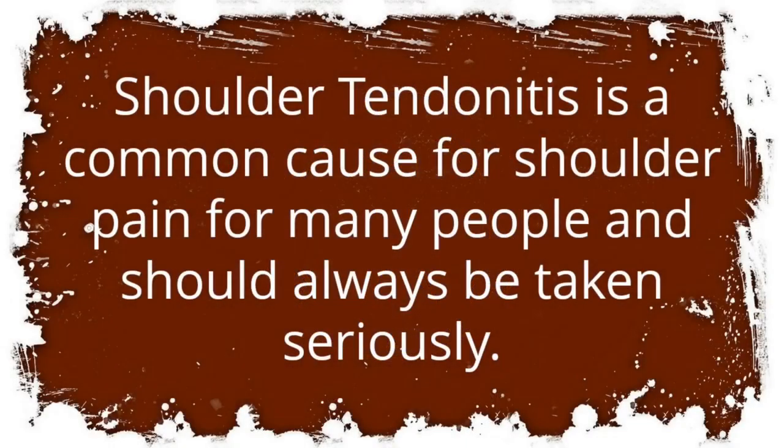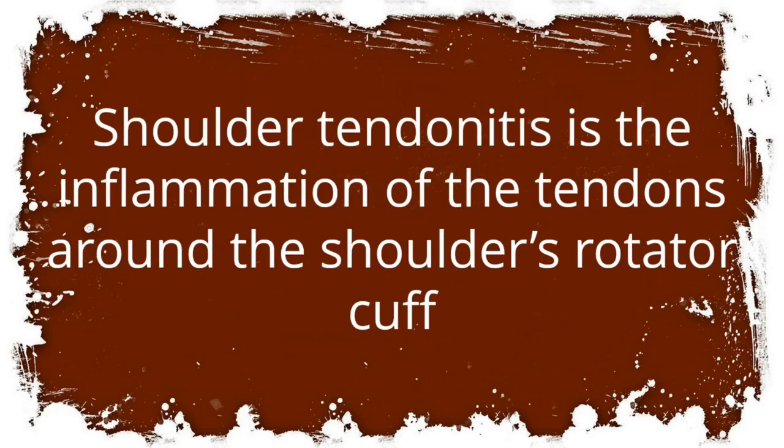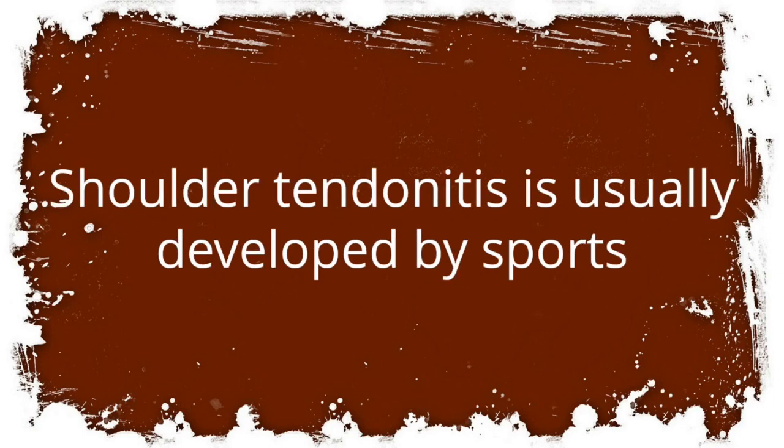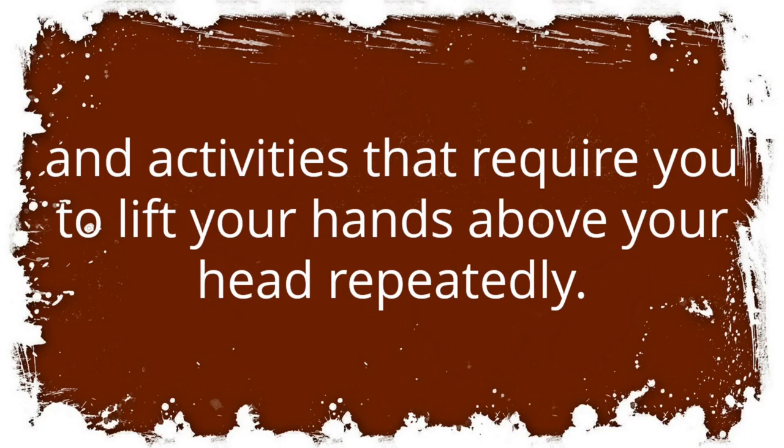Shoulder tendinitis is a common cause of shoulder pain for many people and should always be taken seriously. Shoulder tendinitis is the inflammation of the tendons around the shoulder's rotator cuff and upper bicep area. It is usually developed by sports and activities that require you to lift your hands above your head repeatedly.